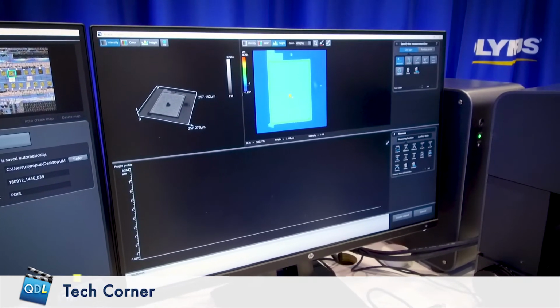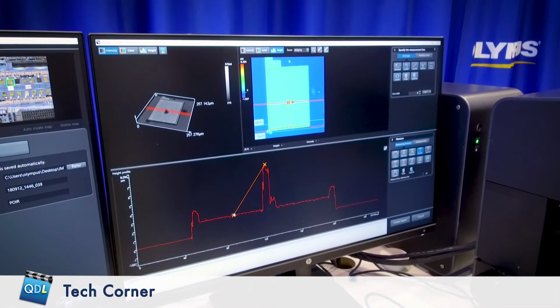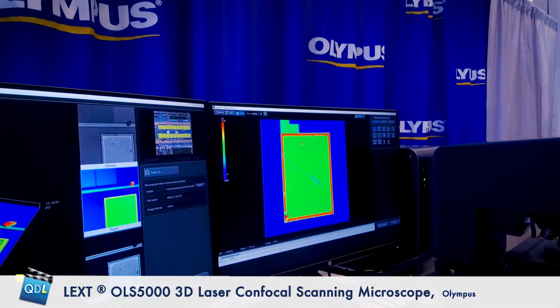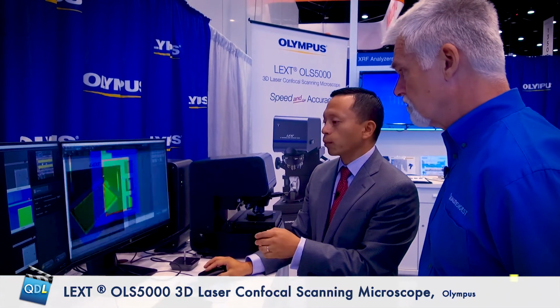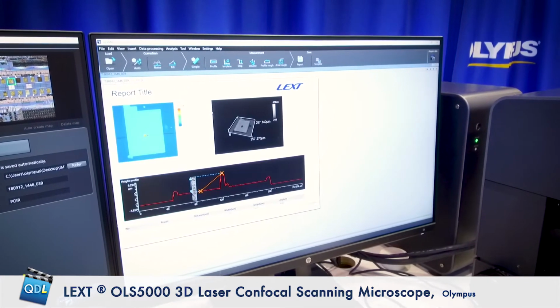Right. And you can do this at the same time, while it's actually taking the data. Yes. And for example, you can also prepare the report. I'm doing an example of an in-plane measurement, a point-to-point measurement. Right now we look at the distance, about 100 microns, and you can create a report. So you're doing all of that at the same time, and this is all off the same computer, right? Now, yes.